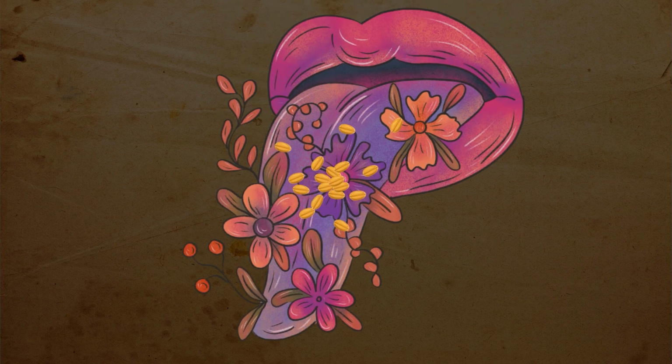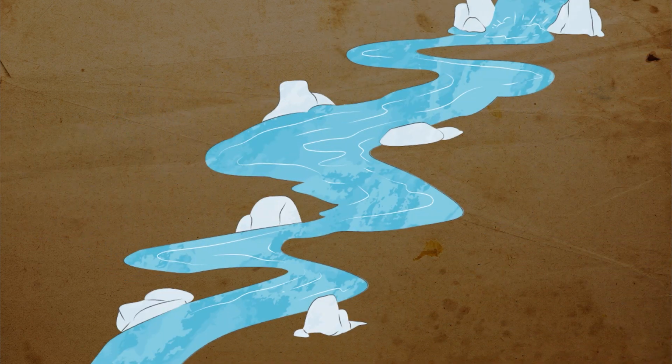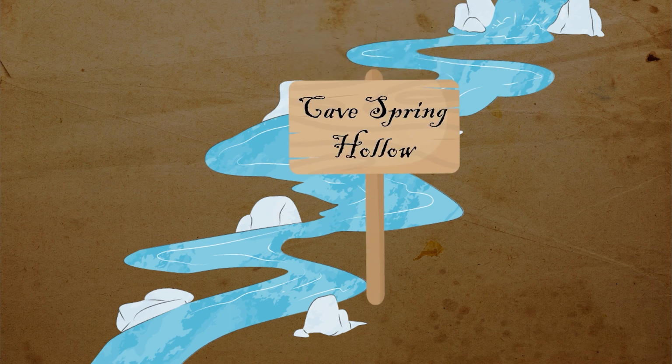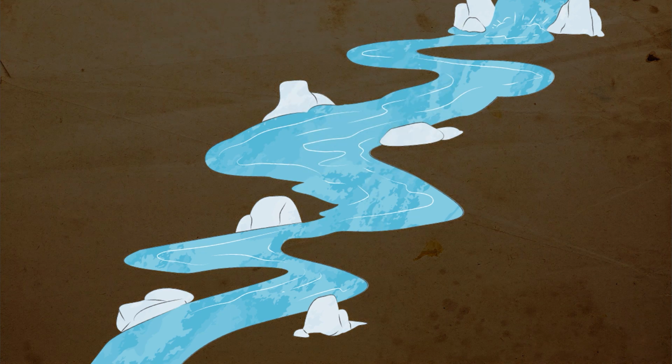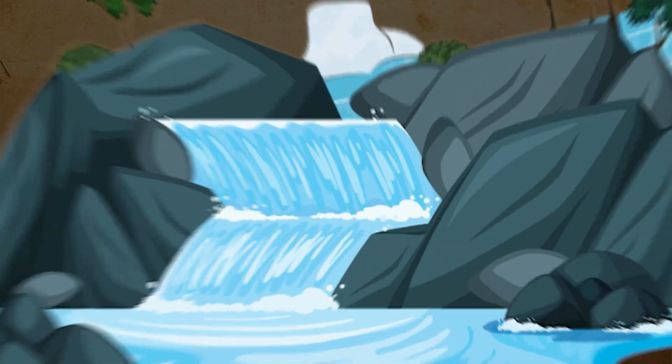And let's not forget about the water, a key component that affects the taste of the whiskey in more ways than one. The water used in the production of Jack Daniel's comes from a nearby natural spring, known as Cave Spring Hollow. This crystal-clear water is naturally filtered through limestone, which gives it a unique mineral profile that enhances the whiskey's flavors.